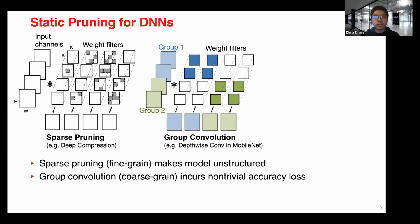I just want to point out that one of the popular techniques, depth-wise Conv, used in MobileNets, is just an extreme case, where we have a diagonal matrix in these weight filters. One of the nice things about group convolutions is that they are fairly structured, fairly regular, and easier to implement. But the downside is that, since we are doing this grouping, there's less cross-input-channel learning with such compression. This is where we usually see a non-trivial loss of accuracy.